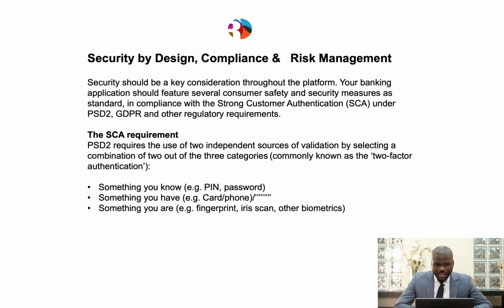In the UK, the Financial Conduct Authority has recently implemented strong customer authentication under PSD2 and GDPR and other regulatory requirements. What does strong customer authentication mean? It means that at every point in time, you don't only authenticate your customers when they log into the application. You continuously authenticate your customers even as they log in successfully and continue to use the application.